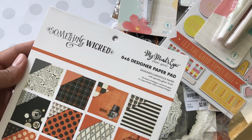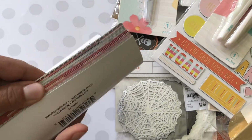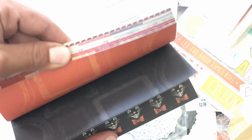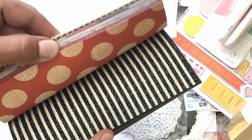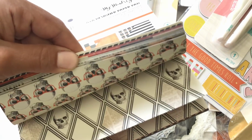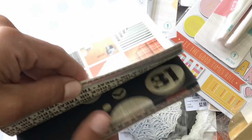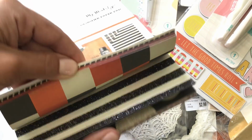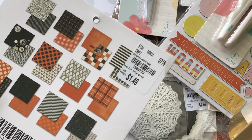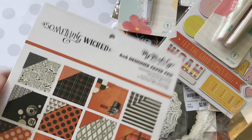I did find this Halloween paper pad right here. It's called Something Wicked by My Mind's Eye. I absolutely love this collection. I like all the patterns. And again, I was hoping to find some of the 12 by 12 paper by Pebbles, but didn't see it. But it has some glitter paper and some accents on this. I love the skulls with the little glasses, super cute. Again, more glitter. This is a really fun paper pad, so if you find it, I would definitely pick this one up. Really cute pad. And how much was it? It was only $1.49. So I mean, you cannot beat that price, you guys, for paper. Especially My Mind's Eye. I actually really love My Mind's Eye paper.